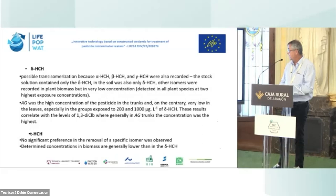And the AG, high concentration of the pesticides in the trunks, this is for alder, was very low, and in the leaves, especially in the groups for high concentrations. This relates with the different levels for the levels 1-3 DICLB, where the AG in the trunks was the highest. For the technical HCH, there is no significant differences in the removal, and the concentrations in biomass are generally lower than the delta, but this is actually expected.